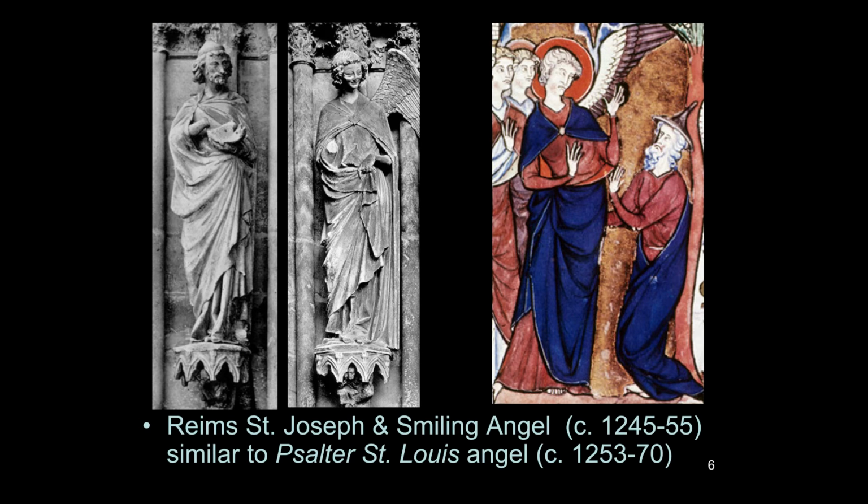Now, I want to compare the painted angel with some figures we've seen at Reims Cathedral. The dates for these overlap, and we're not sure of the exact dates of some of the things, but they're close to being contemporary: 1145 to 55 for St. Joseph and the smiling angel at Reims, and the angel of the Psalter of St. Louis, sometime between 1253 to 70, the reign of King Louis.